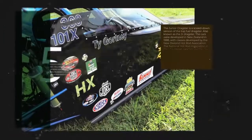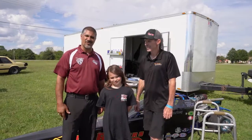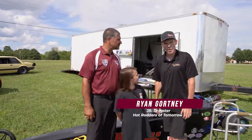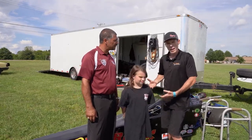I'm here with Ryan and Nora. Ryan is part of the Hot Rodders of Tomorrow, and Nora is a Hot Rodder of Tomorrow. Tell me what you do with the Hot Rodders of Tomorrow, Ryan. The Hot Rodders of Tomorrow is an engine program where we mentor youngsters and teach them how to take an engine apart and put it back together. So they learn the components and how to work with their hands and use some basic tools.